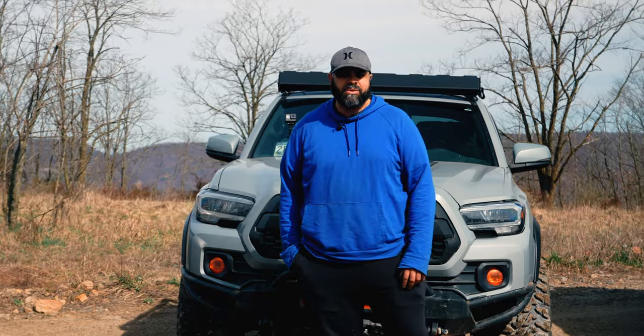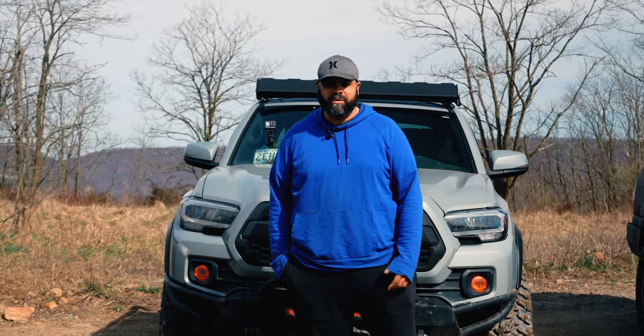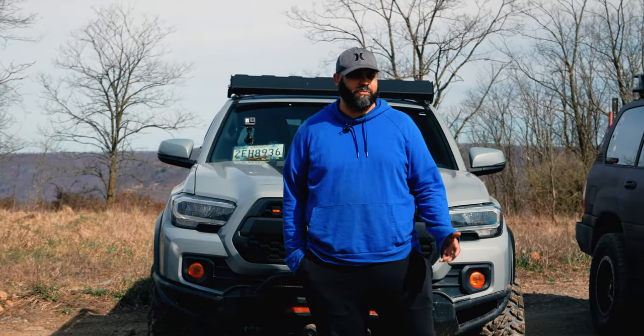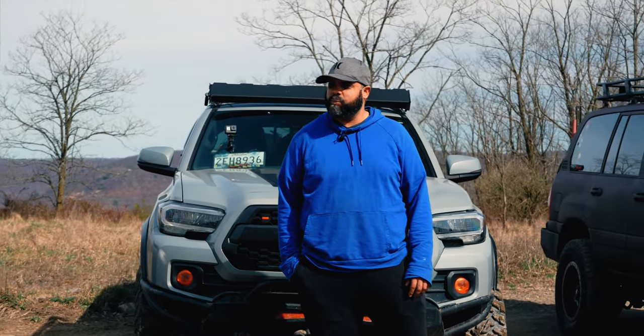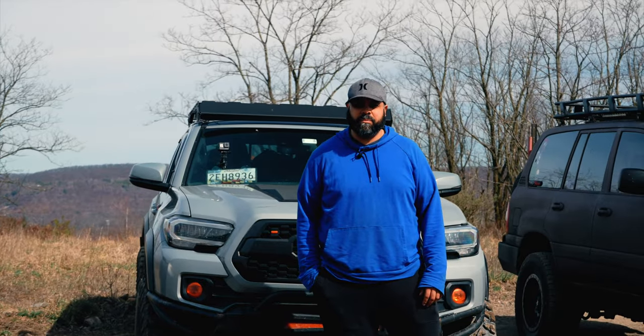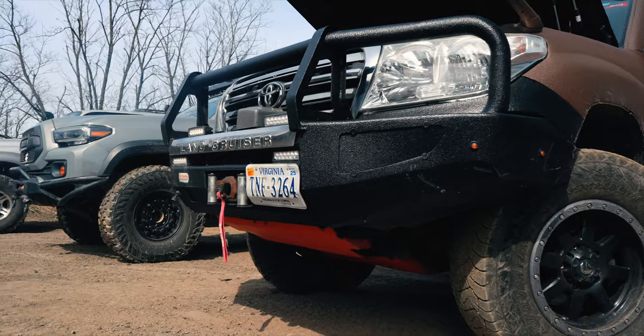Been at AOAA quite a few times. Probably 10 plus times, but this park is huge. I think it's 40,000 acres, something like that. So never done every trail, and we explore some new ones every time we come here. Definitely recommend it.